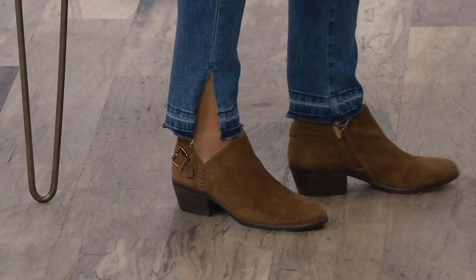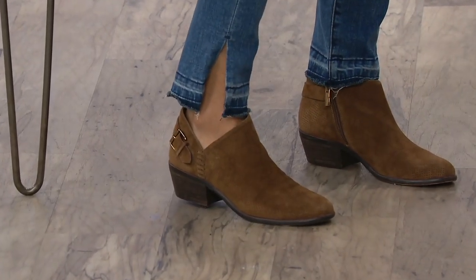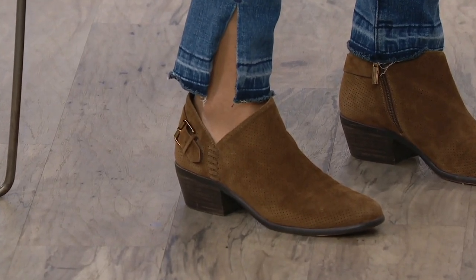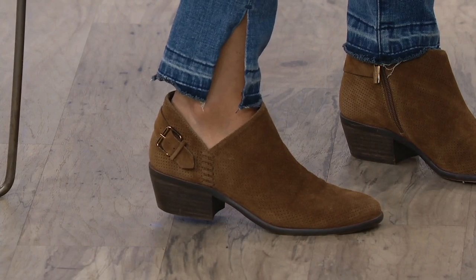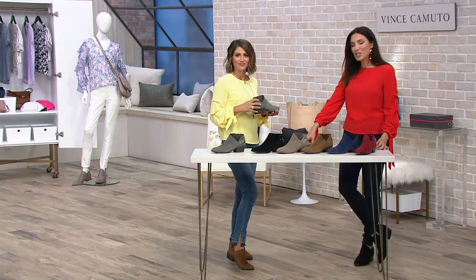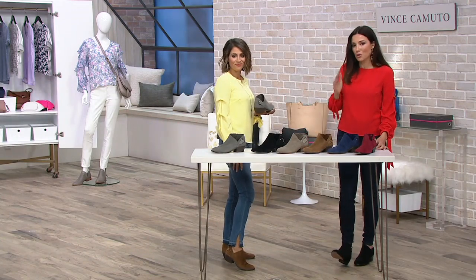Isn't it adorable? And I love the way this little cut out at the ankle really elongates the legs. You get that little peek of skin, or even if you're wearing tights later on, when it gets a little bit cooler, that little elongation, because it continues with the legs, is just so flattering on the body. That's the pumpernickel, and she's actually wearing it with a pair of Vince Camuto split leg jeans that we do have available, and they are super cute.